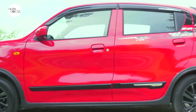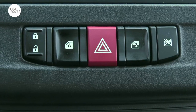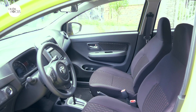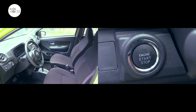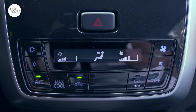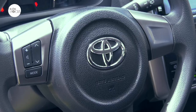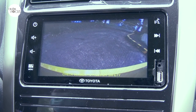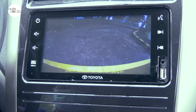Convenience features include remote-controlled door locks with hazard lamp, central door locking with switches on the center console, and power windows in front and rear. The Wigo TRDS comes with keyless entry and push-button start. The top-of-the-line Wigo is equipped with power windows and door locks, air conditioning with LCD control panel, controls for the audio system on the 3-spoke steering wheel, dashboard camera with digital video recorder, back camera, and rear sonar.